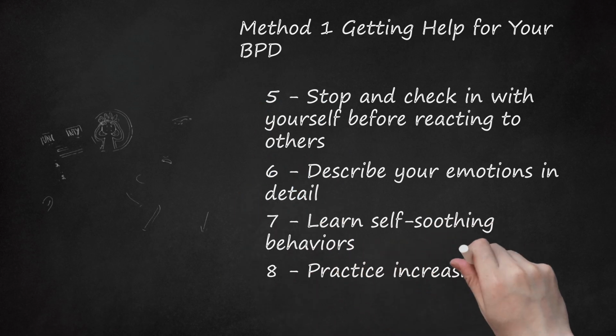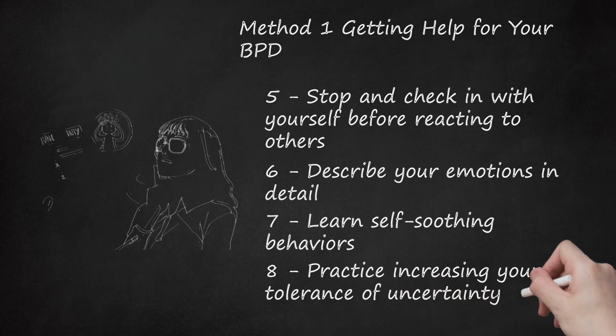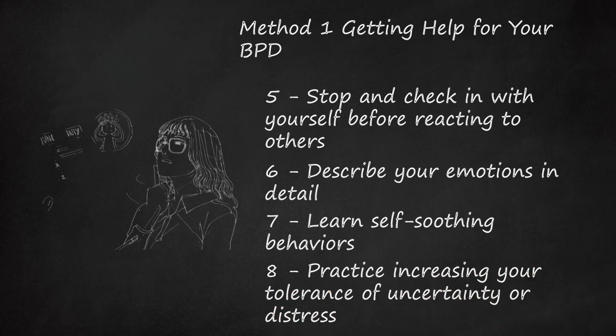8. Practice increasing your tolerance of uncertainty or distress. Emotional tolerance is the ability to endure an uncomfortable emotion without reacting to it inappropriately. You can practice this skill by becoming familiar with your emotions and gradually exposing yourself to unfamiliar or uncertain situations in a safe environment. Keep a journal throughout the day that notes whenever you feel uncertain, anxious, or afraid. Be sure to note what situation you were in when you felt this way, and how you responded to it in the moment.